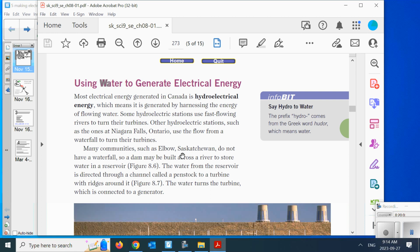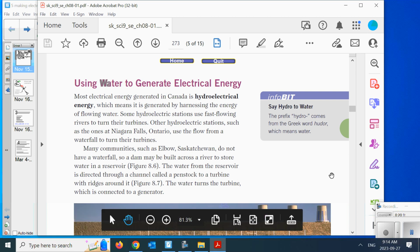Many communities, such as Elbow, beneath the Baker Lake, do not have a waterfall, so they built a dam across a river to store water in the reservoir. The water from the reservoir is directed through the channel, called a penstock, to a turbine with ridges around it. The water turns a turbine which is connected to a generator.